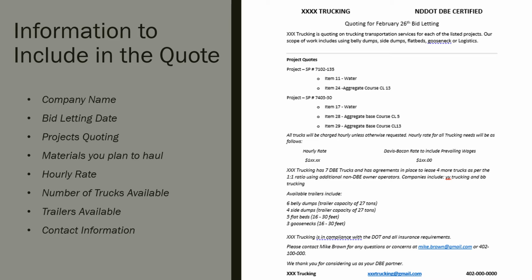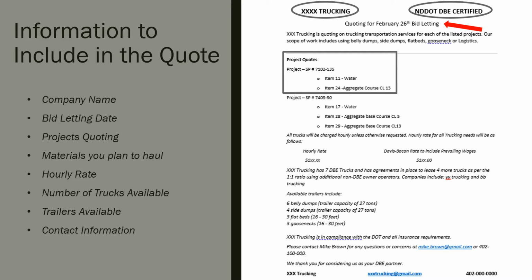Let's go over some information you should be including in your quote to prime contractors for your services. Prime contractors need as much information as possible from your quote to make sure that they accurately reflect that quote for service in their bid. Have your company name easily available and identify that your firm is DBE certified. Make sure to include the bid letting date that you are quoting for and the specific project numbers. And if known, you can include the material, spec, and code that you would be hauling per the plan set.